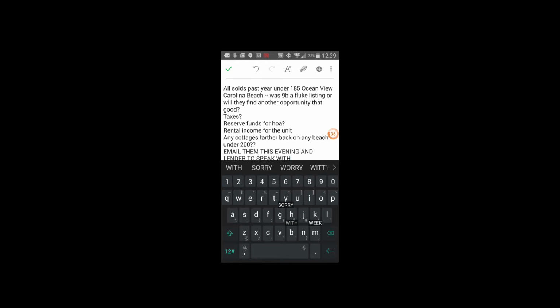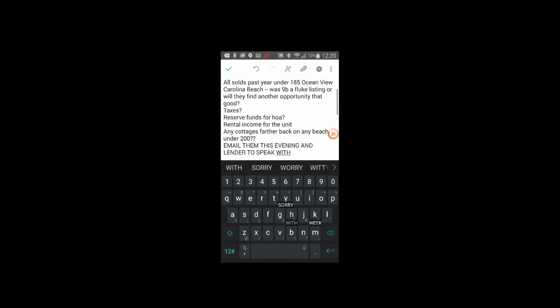Also, I'm going to email them those comps and solds and thoughts. I'm going to get them the taxes and the reserve funds for the HOA. Is this thing broke? Is it in the middle of a bunch of drama behind the scenes where there are special assessments? Or is it stable and consistent and going well? I'm going to find out the rental income for the unit and email them the PDF file of the cash flow.